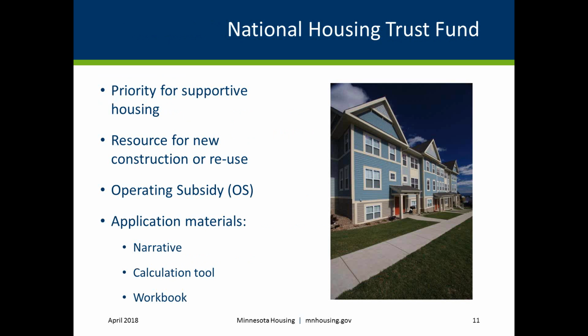The funds can be used for capital costs for new construction or the reuse of an unoccupied building. The state can also allocate up to 30% of the total funding to help pay the operating costs for assisted units for up to 15 years. If you plan to apply for the National Housing Trust Fund operating subsidy, there are some specific application materials and tools for you to review and/or complete, including a short narrative and a calculation tool for determining the operating subsidy amount needed. Also, remember to look for the instructions for completing certain sections of the workbook to show the operating subsidy information.